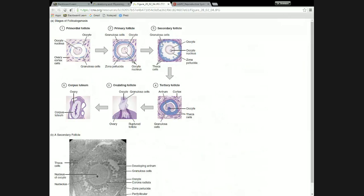But if that doesn't happen, then the corpus luteum will degenerate down to what's essentially scar tissue, at which point it's called the corpus albicans, and we'll see that word later on. Albicans, related to the word albino, refers to it being white in color at that point, which is basically scar tissue.